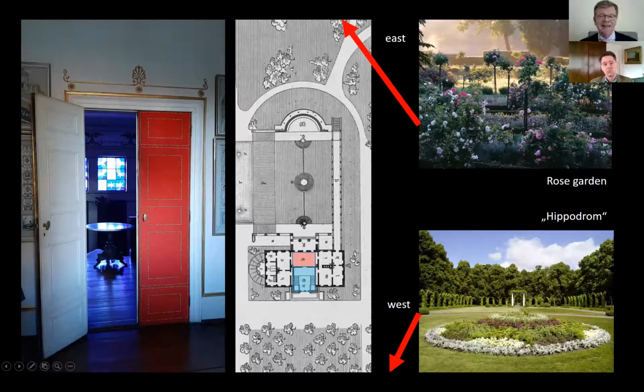And how to express death in a garden? They chose an antique idea of a hippodrome. A hippodrome is, in the Roman period, an oval horse race area where lots of the early Christians, the martyrs, were killed by the Romans. So they chose the hippodrome as a symbol of death in the west. So you see this enormous idea of having the sun and the life going up and then sinking down and bringing the death in this coolness.